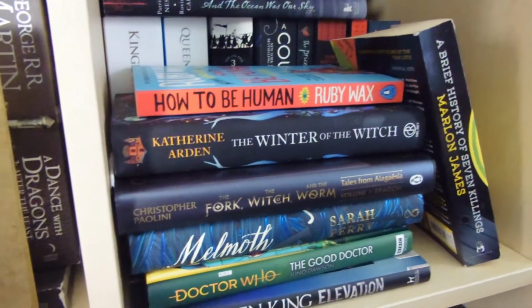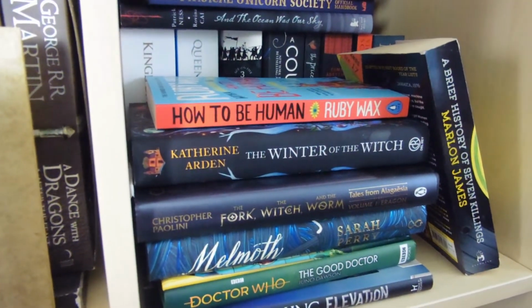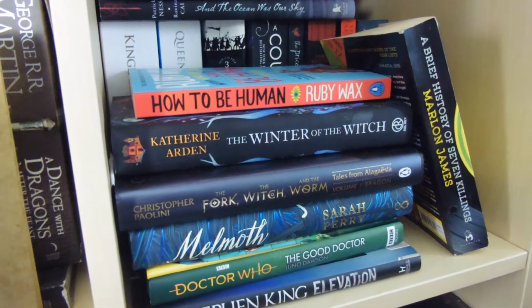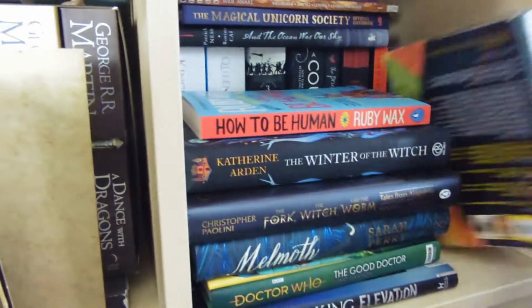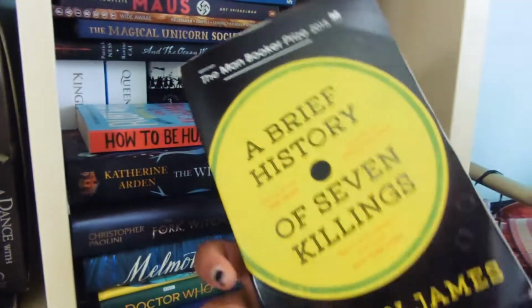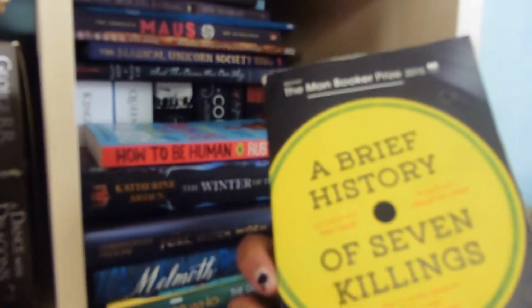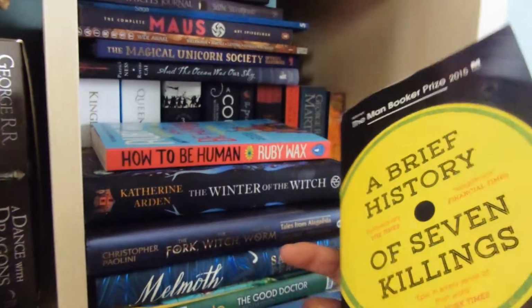James. Now I knew I recognised his name when I saw, is it Black Leopard, Red Wolf? And I was like, Marlon James, I recognise that name. And I realised I had this book that I had picked up, I think probably at a charity shop last year sometime, and it was the winner of the Man Booker Prize of 2015, which is awesome.